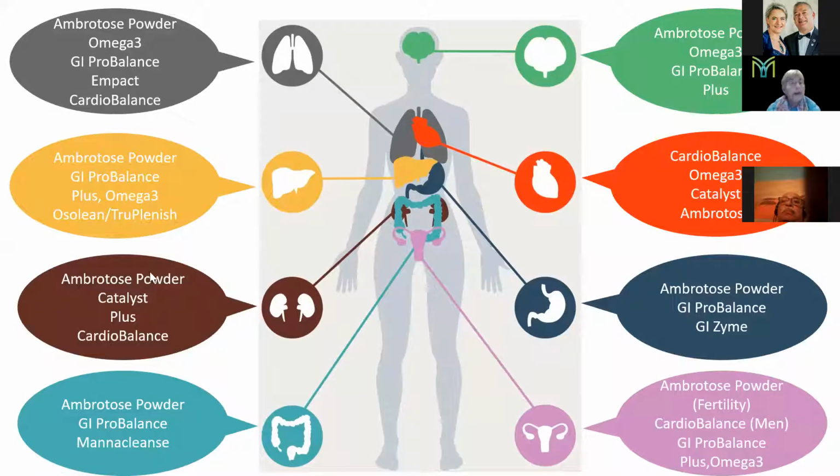And then for your kidneys, amyloidose powder, catalyst plus, and cardio balance. Once again, a kidney is a very vascular organ, very heavily relies on blood flow, so cardio balance is really important for kidney function. And then the colon, which is a little bit separate to the stomach and a little bit different, requires amyloidose powder, GI Pro Balance, and Mannatech.